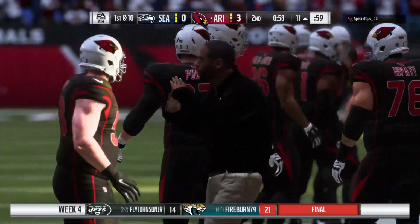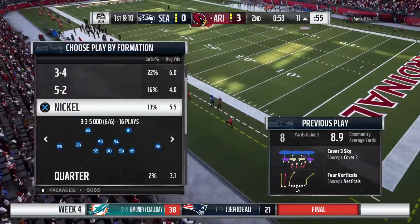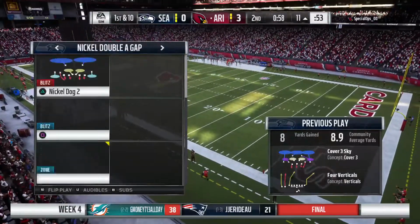And now before this first down play, we're going to get a timeout here, as the stoppage will come with a little under a minute to go in this first half.